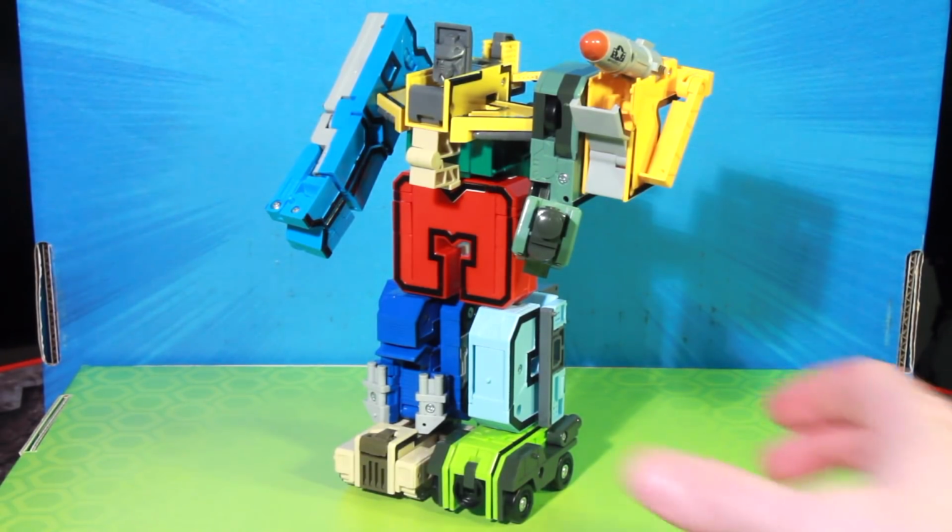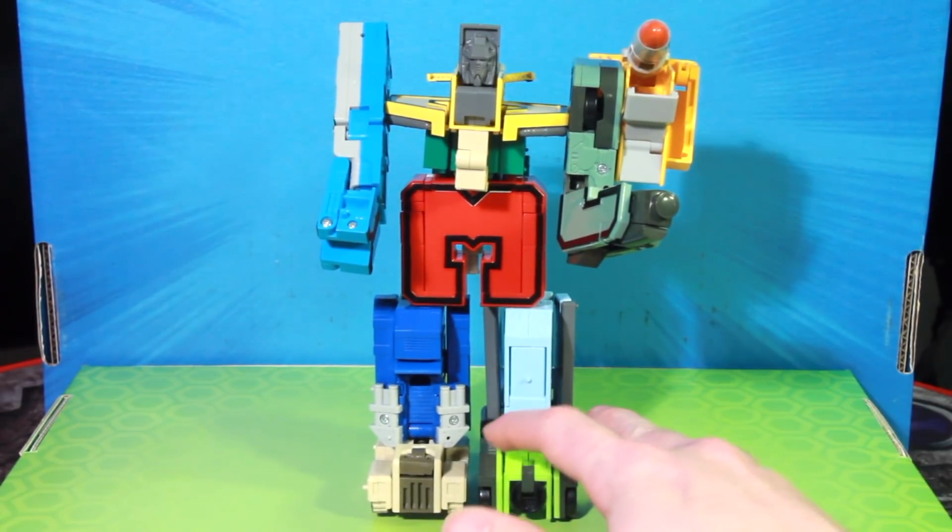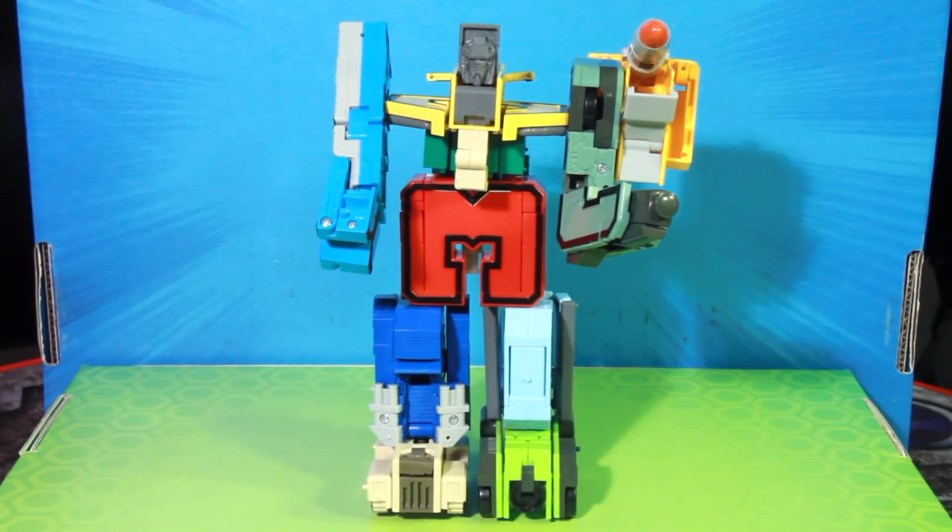So let's take a look at him here. He is using the Jeep and the tank for feet. The three, completely untransformed, makes up his hips. The plane contains his head. Number eight has turned into kind of his Macross arm there. Number nine has turned into his left arm, which actually kind of looks like it has a little laser gun on it. And of course, seven has turned into the missile, leaving six and two as the legs.